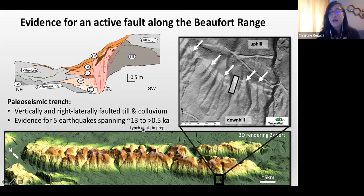Okay, we've also done a paleoseismic trench across the Beaufort Range fault, again at this southern site, across one of the channels that's displaced by these topographic scarps. Here on the left is a simplified version of one of our trench logs, where now we have southwest or valley side motion up, displacing till across here. Sorry, the till is projecting beneath the ground surface here. So several meters of vertical displacement of till, again, across a pretty wide shear zone here shown in pink.